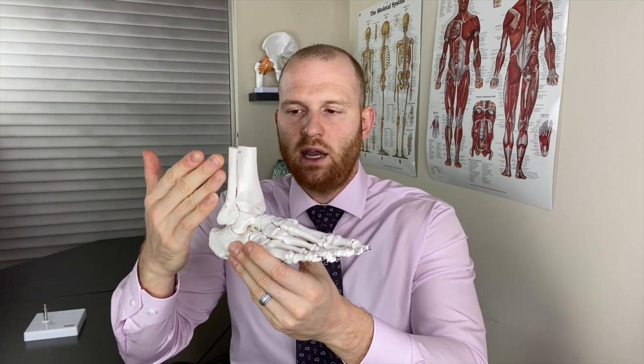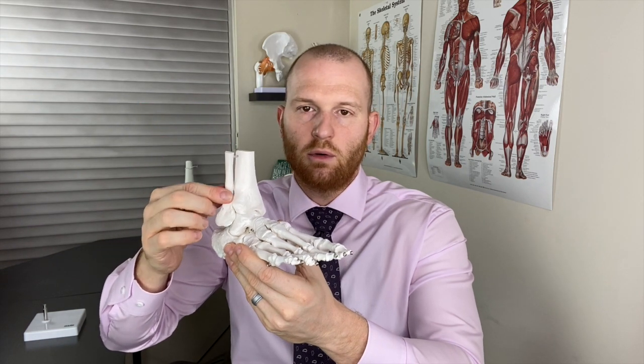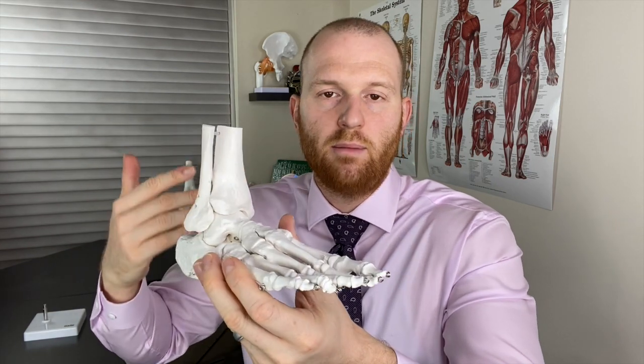And on the outside here is the fibula, and this bone is going to come down the outside or lateral portion of the leg and form that lateral or outside portion of the ankle known as the lateral malleolus. And if you go ahead and feel on the outside of the ankle, that's where that other bony knob is. Finally, we have the talus bone, which is located right in through here. And so these three bones together make up the ankle joint.